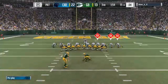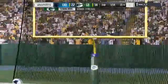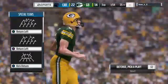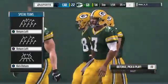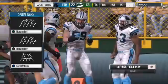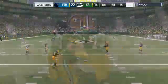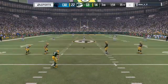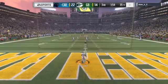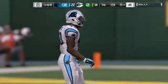Extra point try now for Crosby. That's up and good. It's 22-14. After the touchdown, here's Crosby to kick it away. That'll be taken in the end zone, and no run back here. This will be a touchback, and it comes out to the 25-yard line.